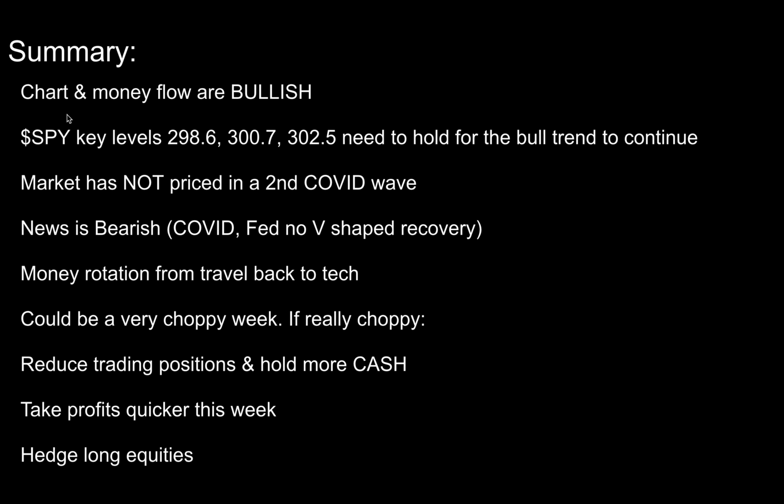So just to recap, the chart and the institute money flow look pretty bullish right now. But SPY has to hold the key levels of 298, 300, 302 for the bullish trend to continue. However, our market has not priced in the second wave of COVID. So if the second wave really comes and the cities start to shut down again, I think that can trigger a sell-off in the market. And again, the news is very bearish with this COVID, and also the Fed said there's no V-shaped recovery last week.